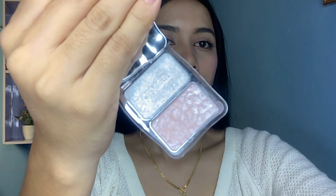I highlight my eggshell, inner corners, and nose base and tip of my nose.